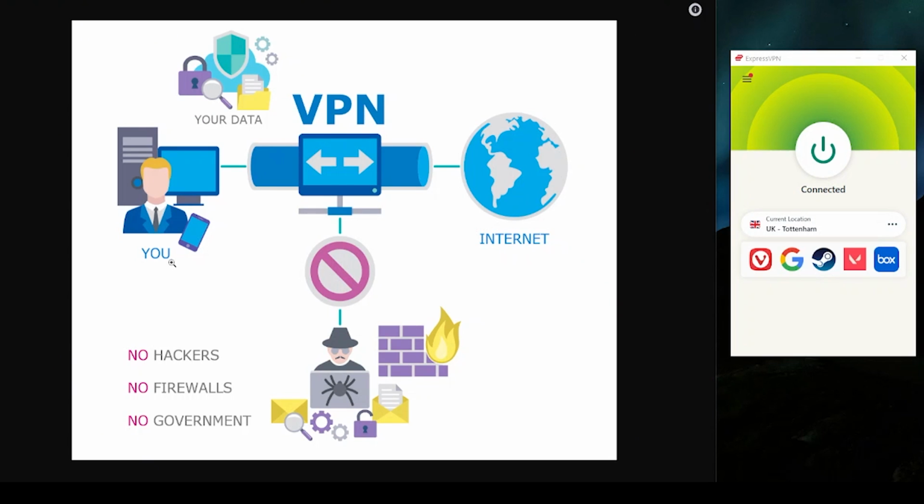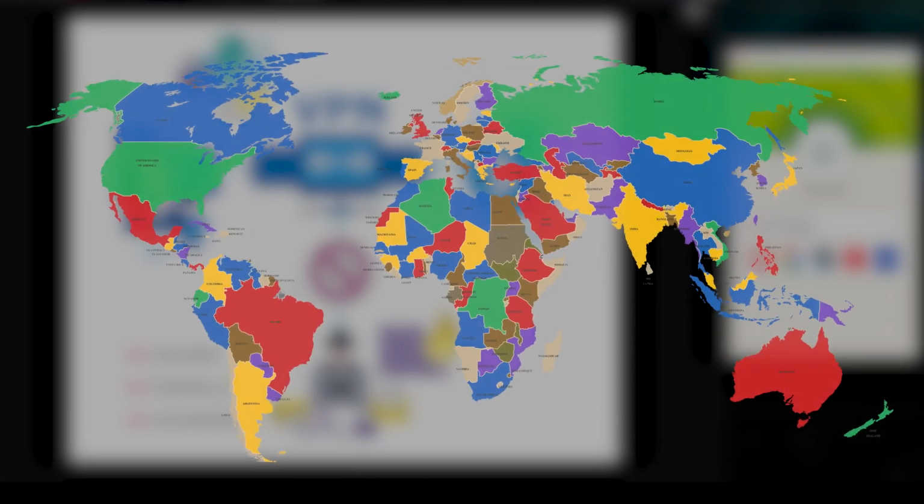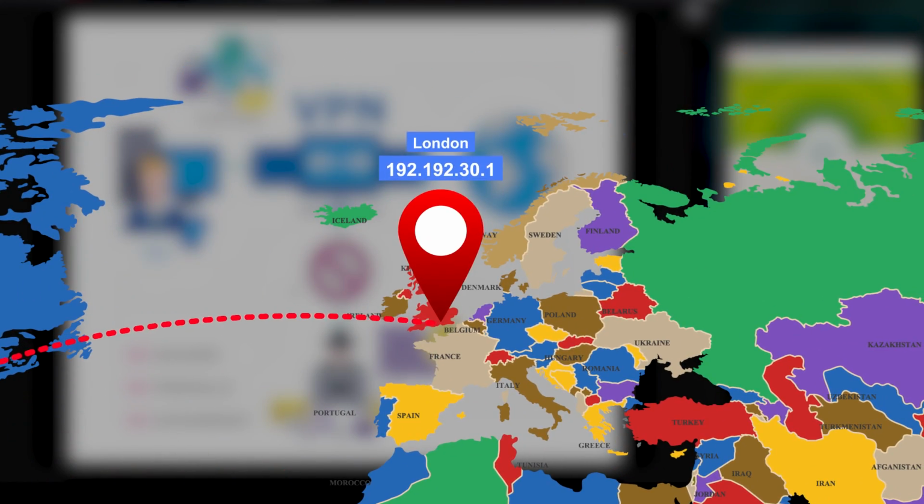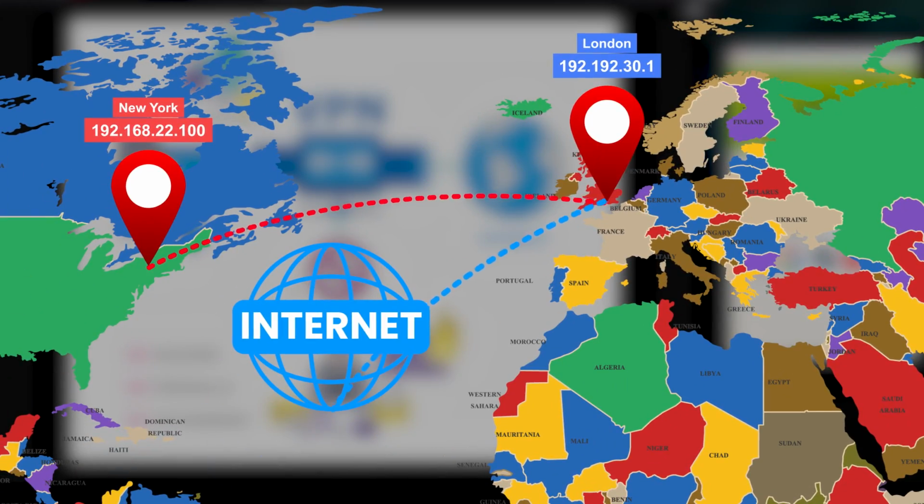So you connect up to a VPN and that will do two things. That will keep your data safe and protected so that nobody can access it, no hackers or your internet service provider or the government, nobody can see what you're doing online. And it'll also make it seem as if you're somewhere else in the world, giving you anonymity and more privacy. And when you connect to the internet, it'll seem as if you're somewhere else wherever you chose, and your physical location won't be revealed to websites that you visit on the internet.